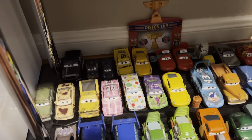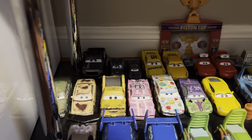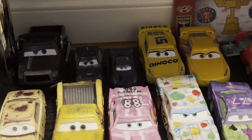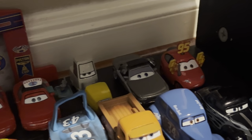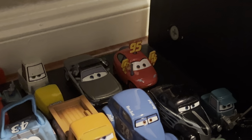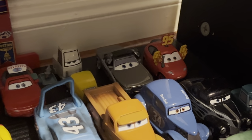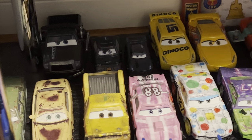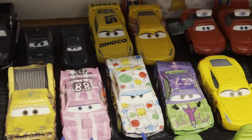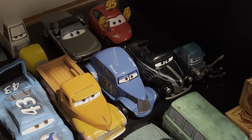So down here is a little struggle to get down to, unless you want to sit down. You can see in the back that it's Jackson Storm's team, two Cruz Ramirez, a Piston Cup sign, me and Tia, the waitress ones, Florida 500, you can say, because Millie and Sterling and Maddie McGear. And then over here we have Rusty Cars, all Thunder Hollow, five racers that I only have. Damage the King, because he has matte finish, and I put him there, all the Thunder Hollow time.